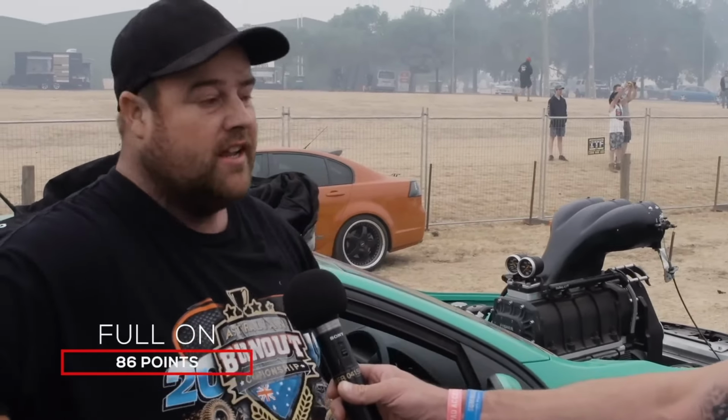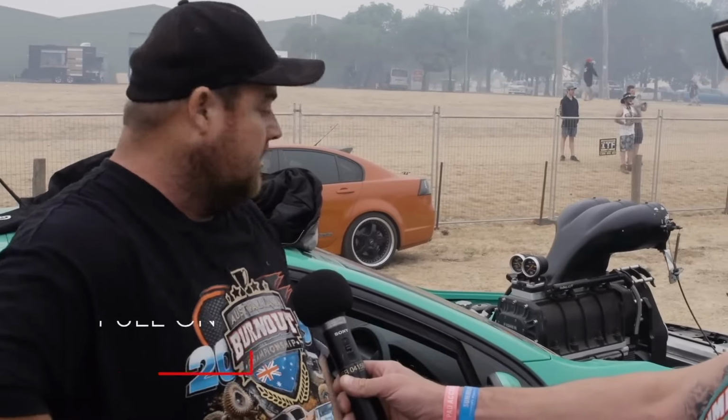Much better today, very happy. Bit of hard work by a couple of good mates last night. Yellow car was all good, and this thing didn't stop, so that's a big thing.